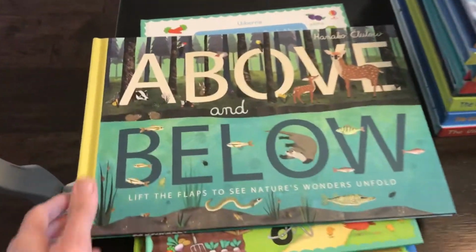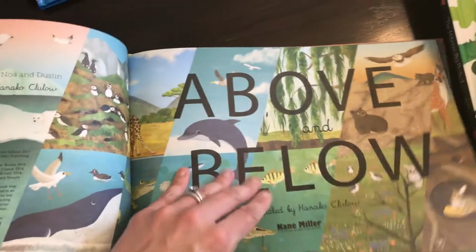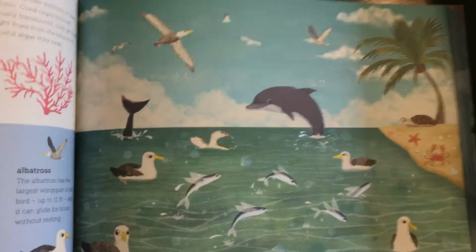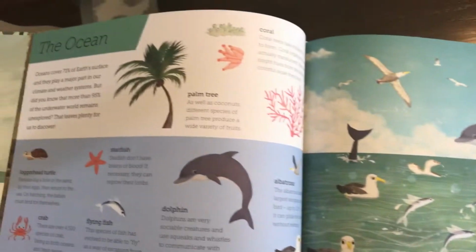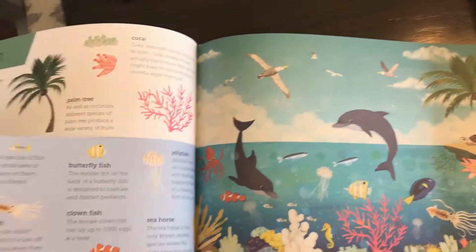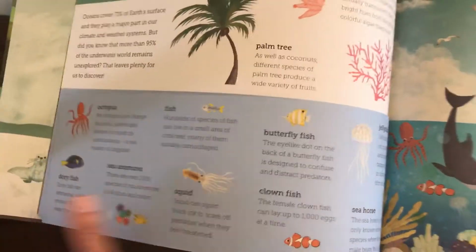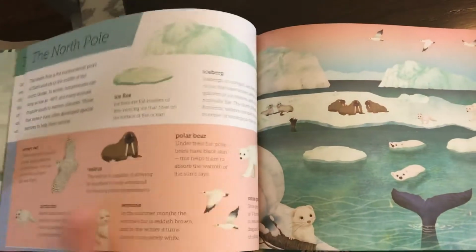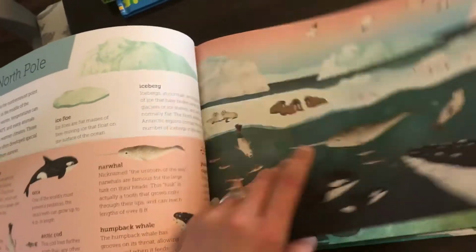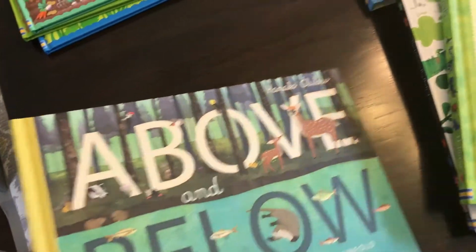This is Above and Below. It's such an interesting concept. This is a hardcover book, and it's going to talk about different biomes. So here you're going to see all the things that are above the surface of the water in this ocean biome. But you're going to flip this little half sheet, and then you're going to see everything that's below the surface of the water. And it's going to give you little tidbits about those animals. It goes through all different biomes from the North Pole to the jungle, the river, the rainforest, the savanna. There's also town and country and what's below that are similar to this one.